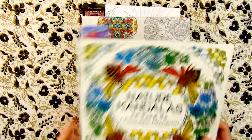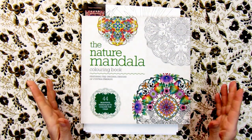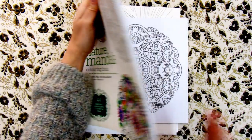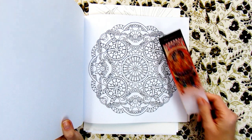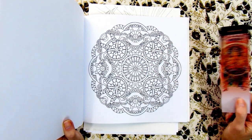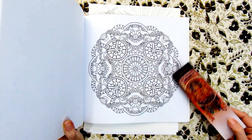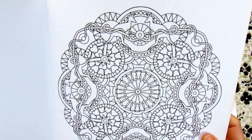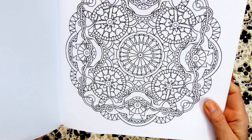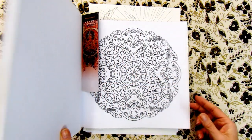So then I decided to check this book, The Nature Mandala by Cynthia Emerley, and yes, there is a picture with a kangaroo. This one is more simple, a more classical mandala with just some kangaroo added to it. More simple in design, fewer details, but it suits this prompt.